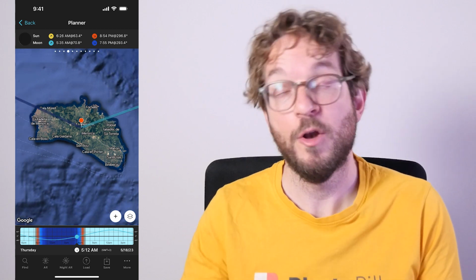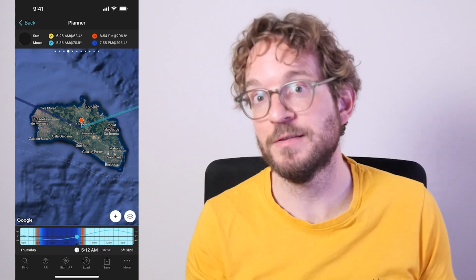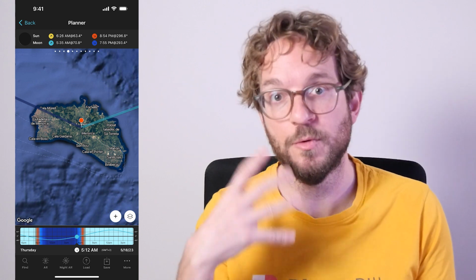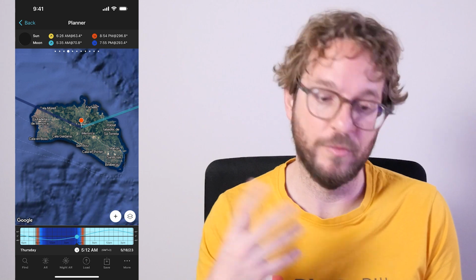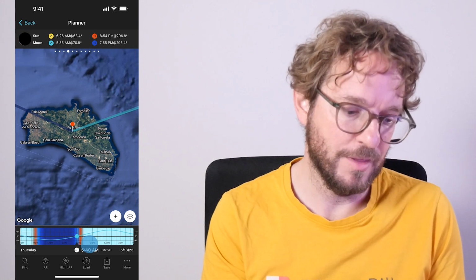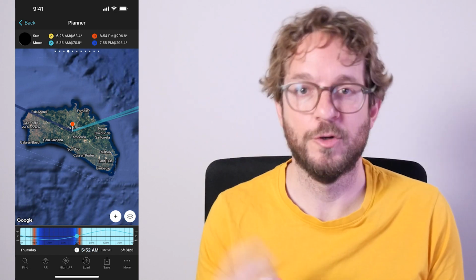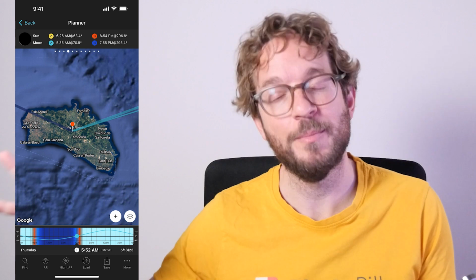Pretty cool. On May 18th, Mercury will be in conjunction with the moon, and the moon will have a phase of only 2%. Once more, you'll see the conjunction of the moon before sunrise in the direction of the moonrise and in the direction of the thin blue line you see on the map. There you'll find the conjunction. So you know where the moon will be, so you can plan your shot.